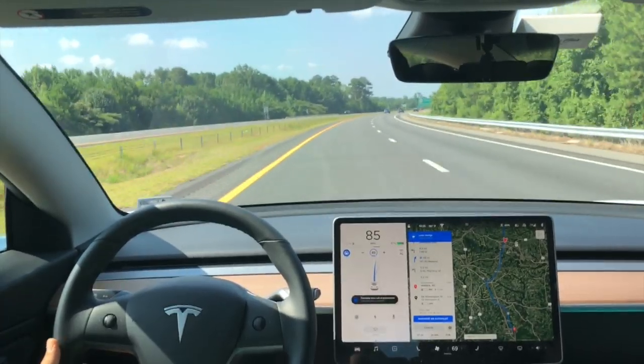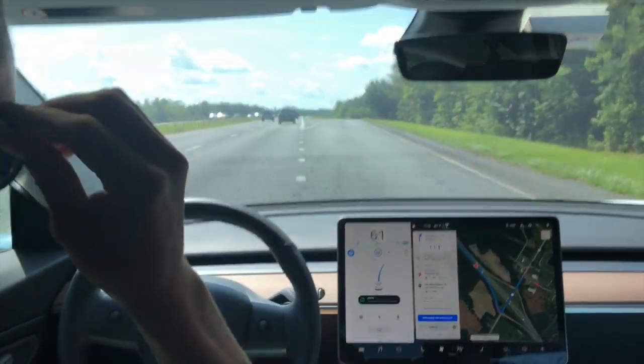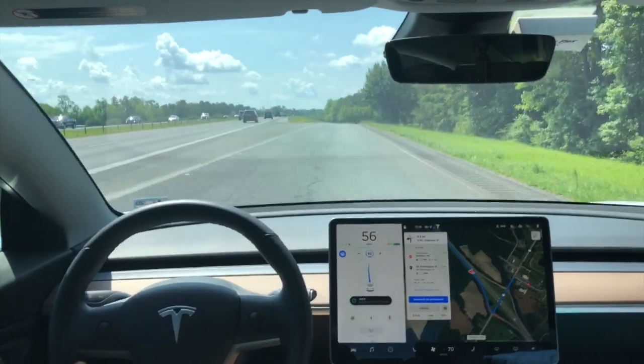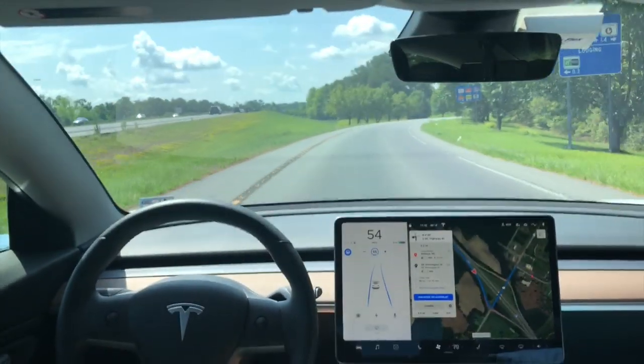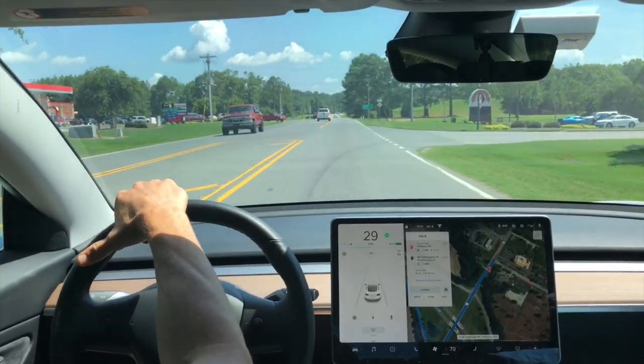Of course, the best part about taking a Tesla on a road trip is Navigate on Autopilot. You can see there, it took the exit for me with ease. The great thing about Autopilot is when I reach my destination, I'm not fatigued when I get there.